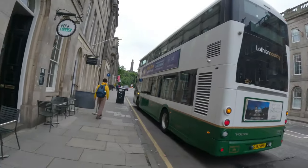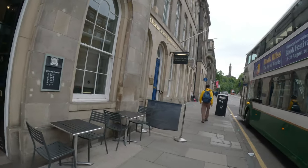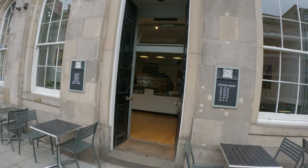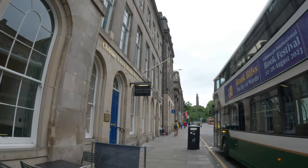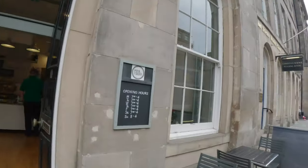Shops along the way, buses. Oh, breakfast. Pepper and Flutter. I think I might have breakfast before we head on up to the Calton. So I ordered a cappuccino and a croissant with some jam. I'm gonna do my plan for the day, what I've done and what's left to do, and also register for my boarding pass for the flight tomorrow evening. So I'll wait till I get the breakfast and we'll head up to Calton Hill.